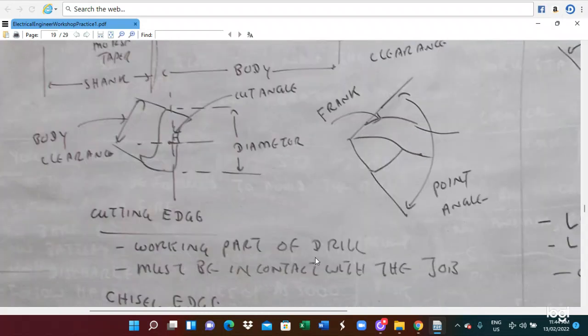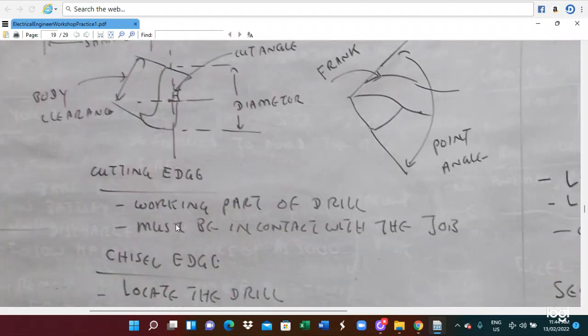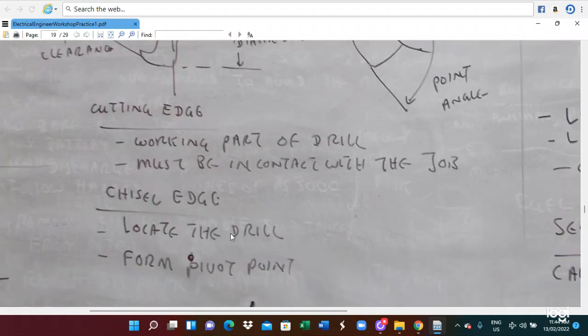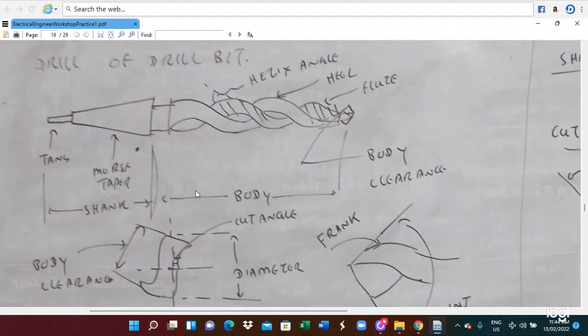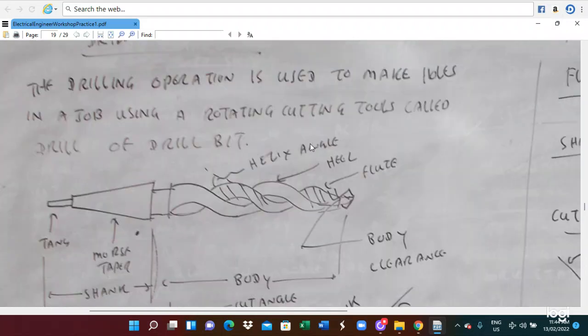The cutting edge is the working part of the drill, and must be in contact with the job. So this is the cutting edge. The chisel edge is located at the drill tip and forms the point. So this is for drilling, the drill bit, the view of the drill bit, and its components.